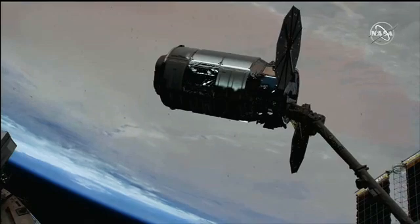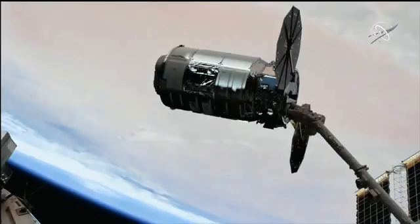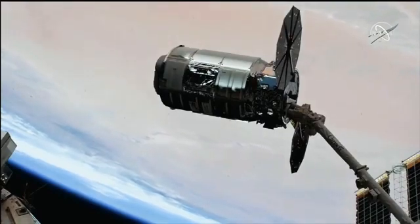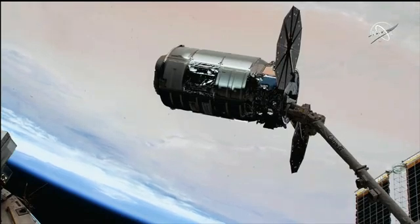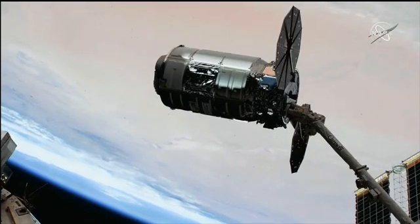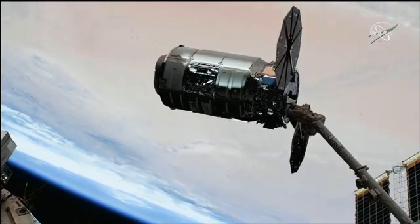Houston, Station on 2, Cygnus capture is complete. You have a go for Cygnus post-capture reconfiguration. Copy, Frank. Beautiful job. Hi, Megan. Thank you so much. Great job by Woody. That was picture perfect.